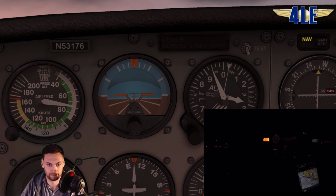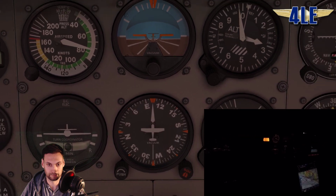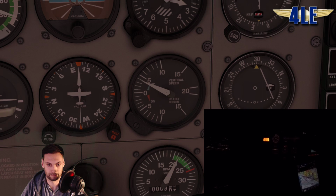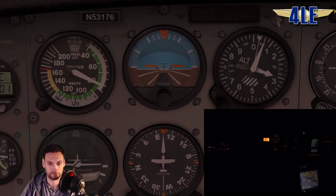My scan actually used to be a box pattern like this. And then I tried the inverted V or the double inverted V, like this. Some people use the hub and spoke, where you're always coming back to the attitude indicator. But as long as you cover everything, it doesn't really matter how you do it. So I must have had those mixed up, not really, but it's a little bit of both.